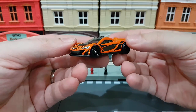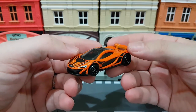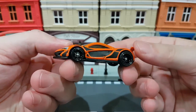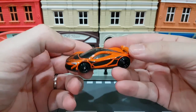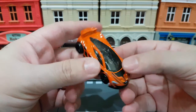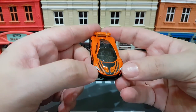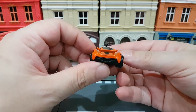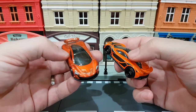So the P1, a very interesting car in the mainline, and I'm not quite sure this is the best version so far. Sure, it has rear riders, very cool black ones at that. It has a metal base, but other than that, there's nothing here that the mainline hasn't done before or better. The roof is still not painted, it's still plain plastic. You have headlights, and then you have this weird graphics on the top and nothing on the back.